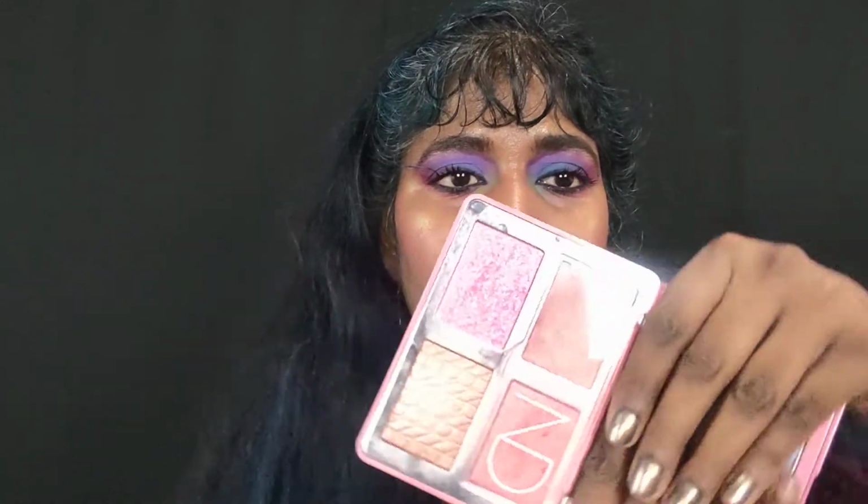Okay guys, I finally got it. So this is that Love Cheek palette, and there's a watermelon shade right there. This is more of a balm-like consistency, I gotta say. You see that? It's very thin. Look at how thin that is. It's so thin, and it's a very glossy, balm-like consistency.